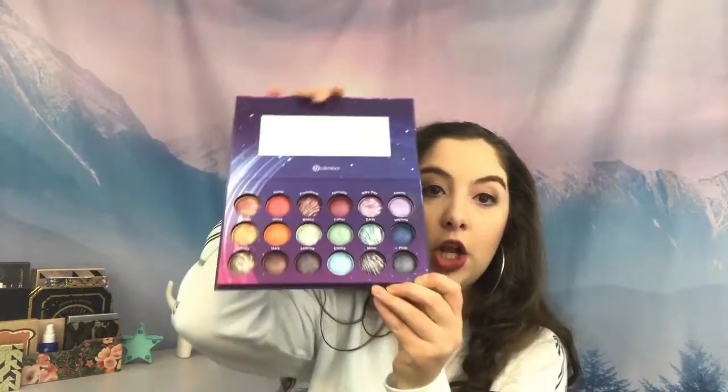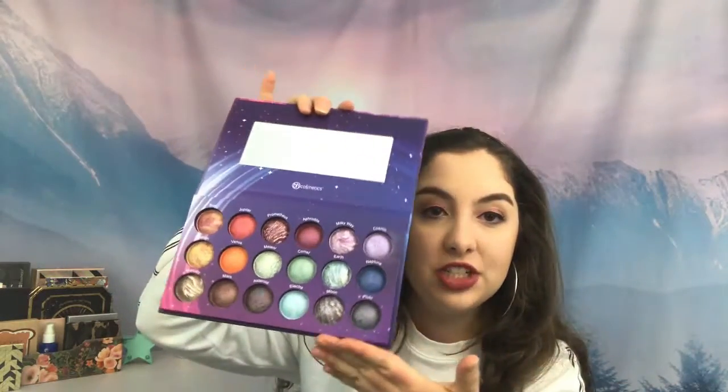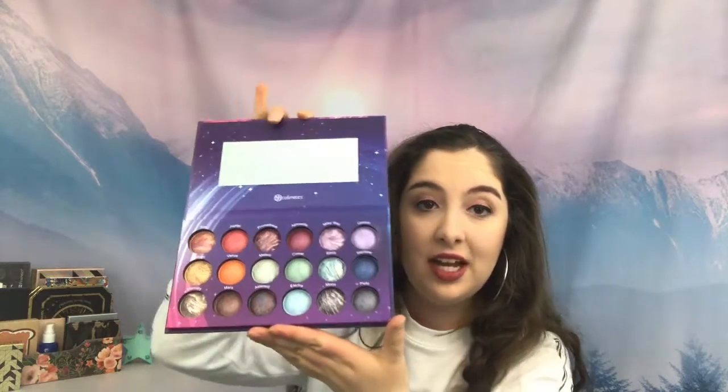It's Galaxy Chic. Now these are 18 color baked eyeshadow palettes. I think these are a lot better than the Take Me Back to Brazil one. I don't know, I guess it's the formula. It also comes in a sleeve, and it's just, look at those, it has so many different shades and they're so pretty. Love that.